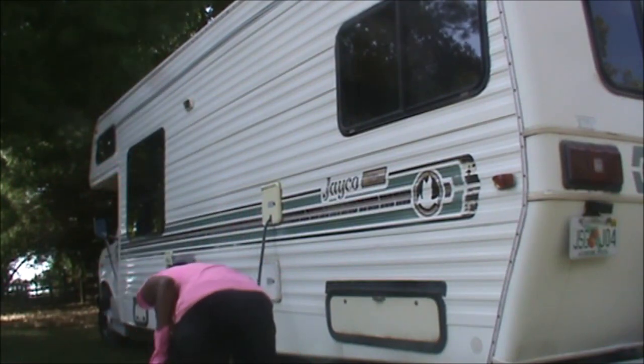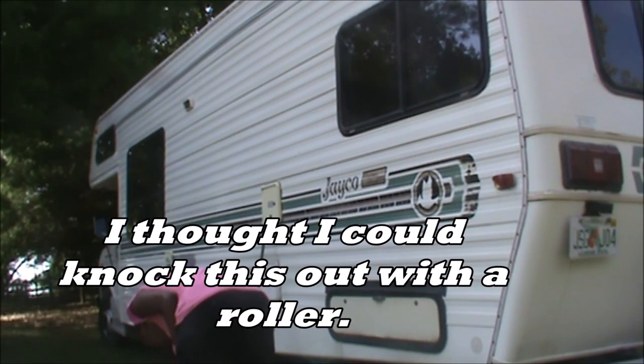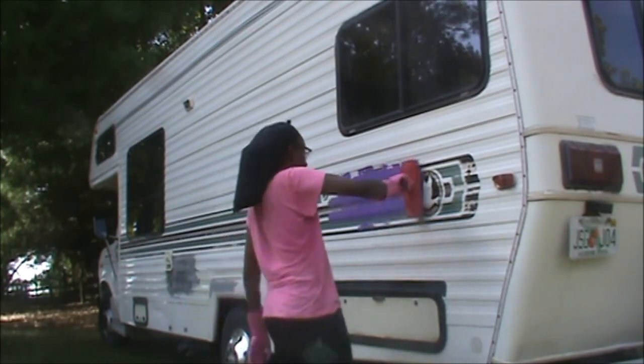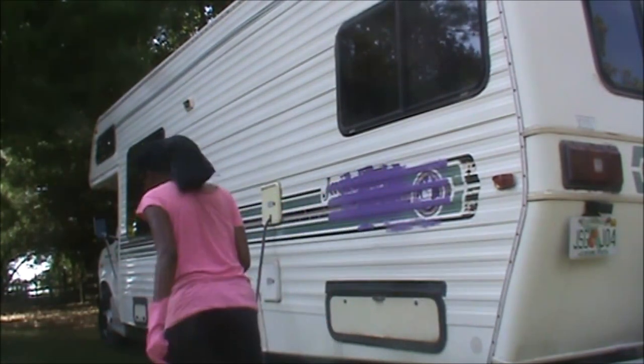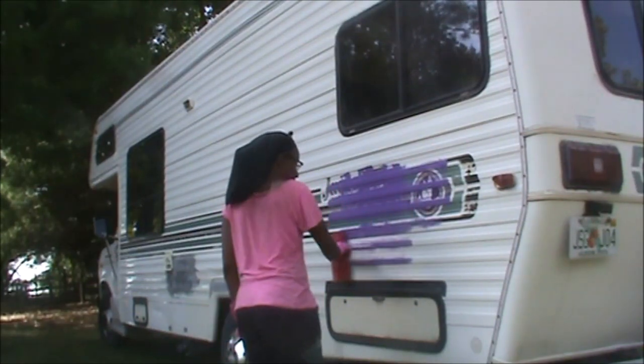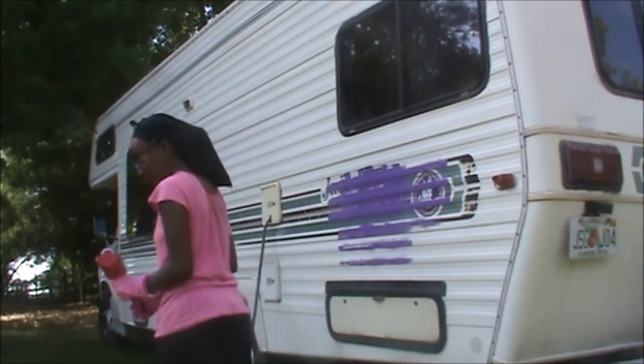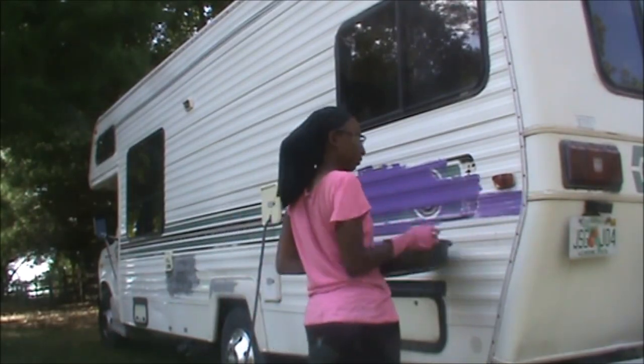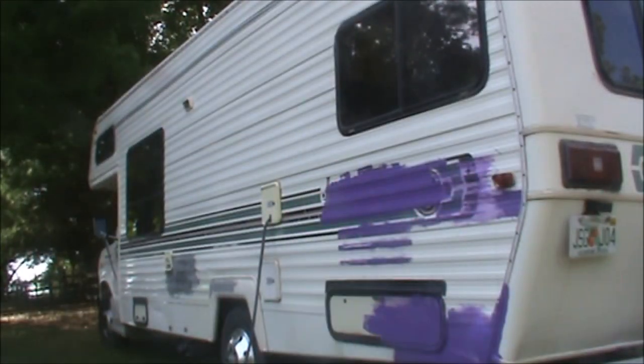Then I proceeded to figure out my paint strategy that came from trial and error. I used 2 gallons of regular exterior house paint and hand painted the first coat. You see here I tried to use a roller and it did not go the way that I thought. So I switched strategies and just got me a brush and hand painted.